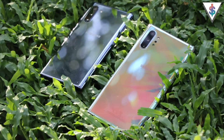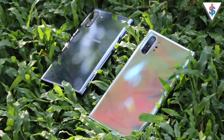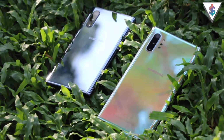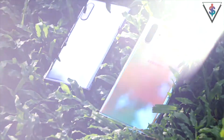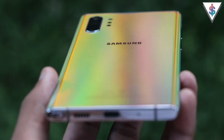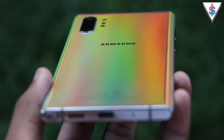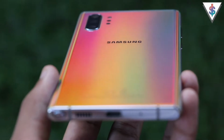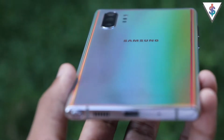Now moving on, let's talk about my favorite color, which is what this video is all about, and I'm pretty sure that most of you guys might have already guessed it. My personal favorite color of the Galaxy Note lineup is the Aura Glow color. It is an entirely new color Samsung has never done before, and it's something really exciting. It's not just one or two colors blended in, but it's a mixture of almost all types of colors.